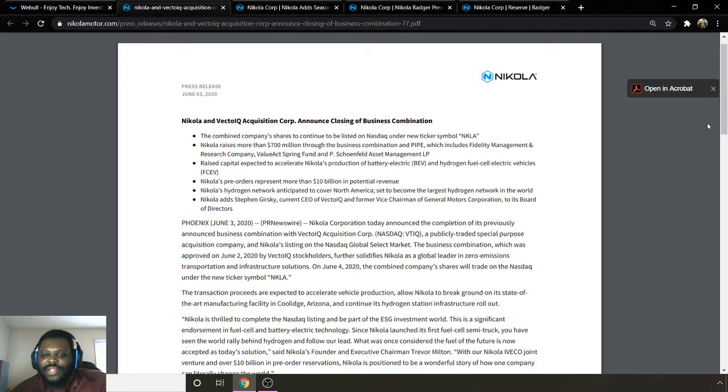Nikola pre-orders represent more than 10 billion in potential revenue. And Nikola's hydrogen network, anticipated to cover North America, is set to become the largest hydrogen network in the world. Nikola adds Stephen Girsky, current CEO of VectoIQ and former vice chairman of General Motors, to its board of directors. So a lot of big moves were being made with the company when it first started to take off.